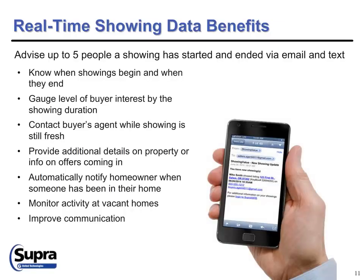As a listing agent, there are some benefits to getting a notification when a showing starts and when it ends. It allows you to gauge the interest in the home. You can contact the buyer's agent with any pertinent information, provide any details on the property, and monitor activity at vacant homes. You can also include the homeowner on notifications so they'll know too when the showing starts and ends.